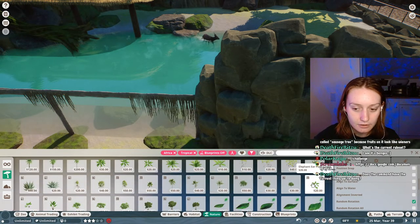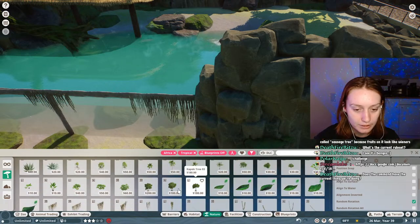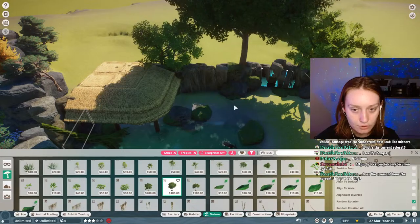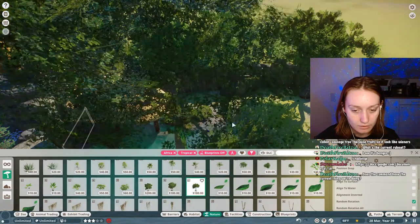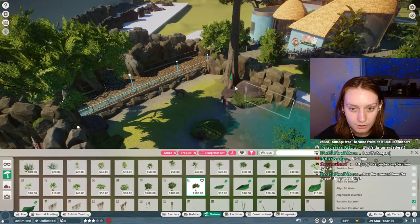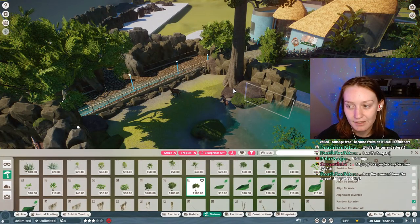I like these elephant ear plants. I do need a tree, so we could do the K-pop tree, because that's a big tree. Smallest one, probably. We'll do... this is the one I used. You guys will see it in the video.